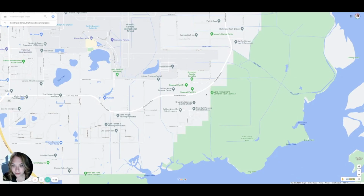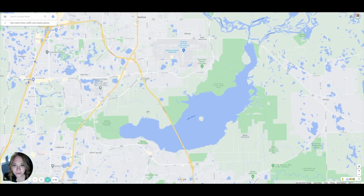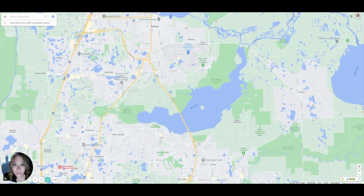Okay, so we're going to check out the general location of this community. So here, this is it, River Run Preserves by Pulte Homes. I'm highlighting it in blue. You are just south of Boom Bah Sports Complex and the Orlando Sanford International Airport. I'm going to zoom out a bit and show you where downtown Sanford is. You'll find that right up in here, so maybe a 10-minute drive to get to downtown Sanford.